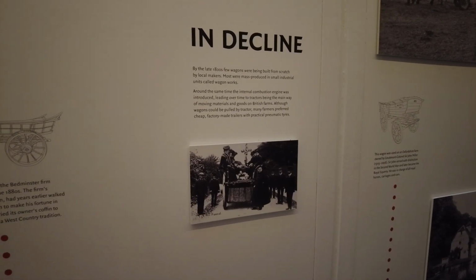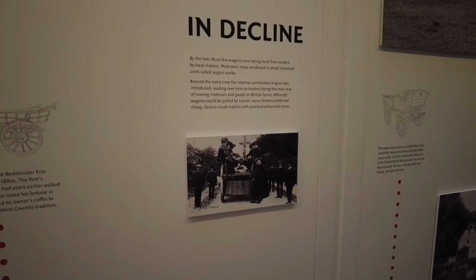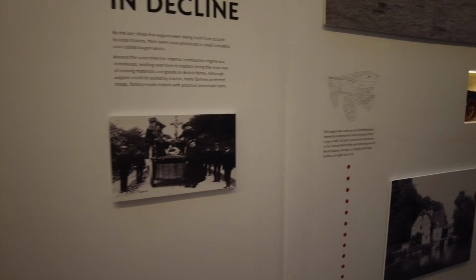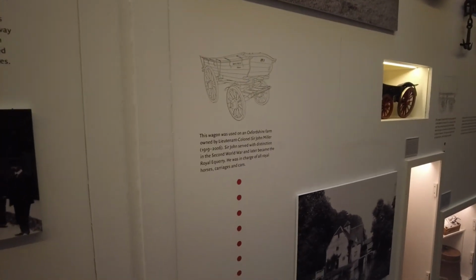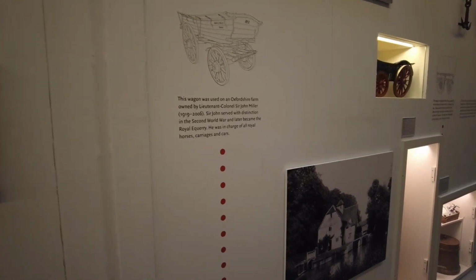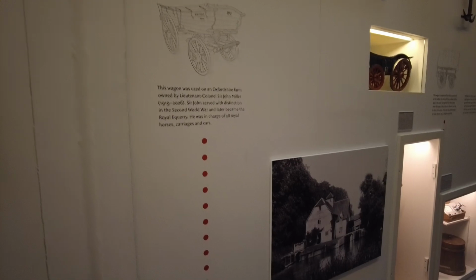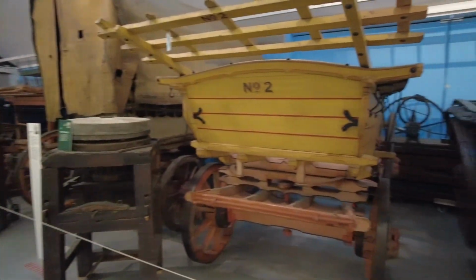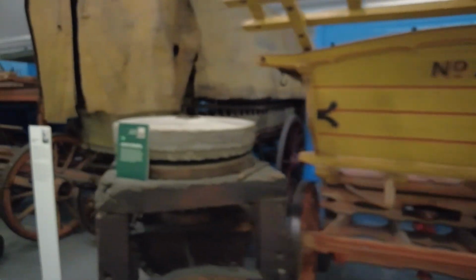But it is crammed full, this museum. And when you go upstairs, it's even more so, but with smaller items. And there's a whole explanation of the history of rural life, the crafts, the different crops, the machinery and tools and equipment. Like here's a milling stone for grinding seeds or corn.